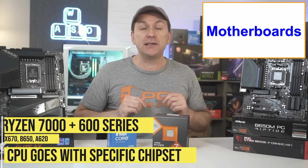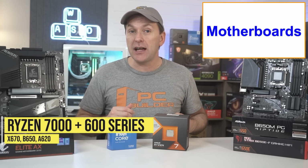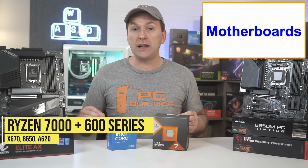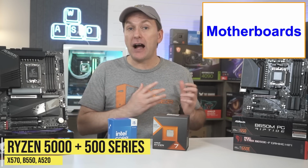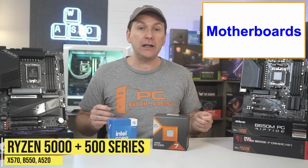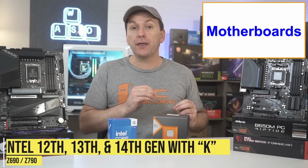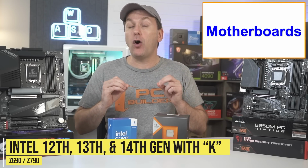For Ryzen 7000 series CPUs, you want an AMD 600 series motherboard in the X670, B650, or A620 series. For Ryzen 5000 series CPUs, you generally want an AMD 500 series motherboard like a B550, X570, or A520 chipset motherboard.